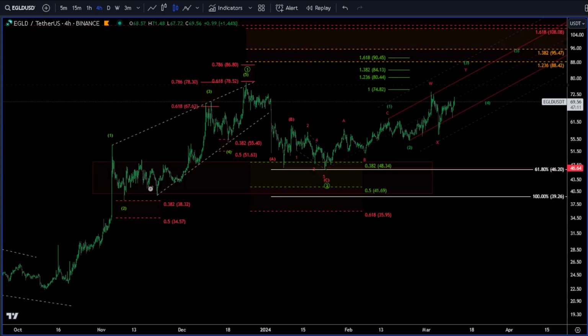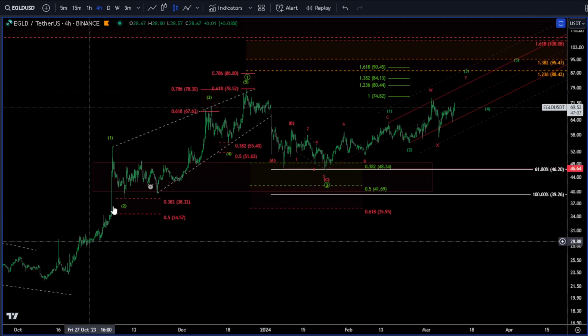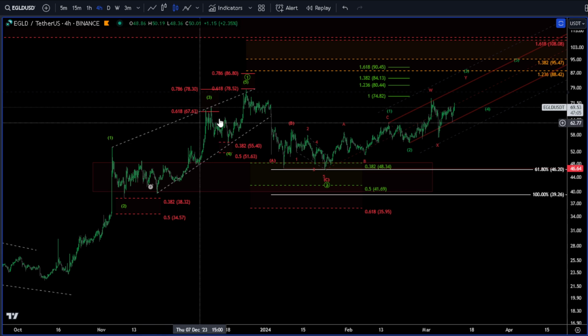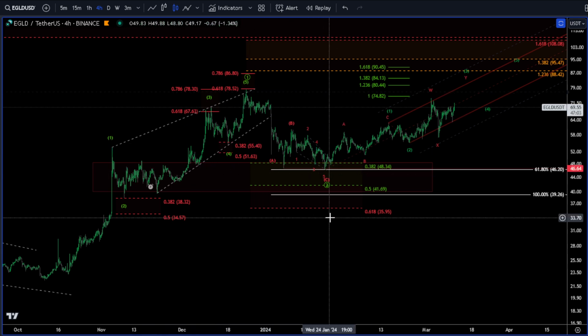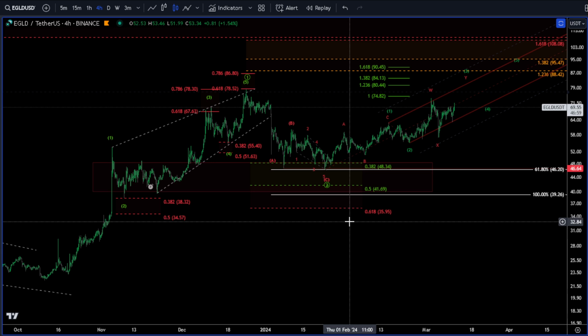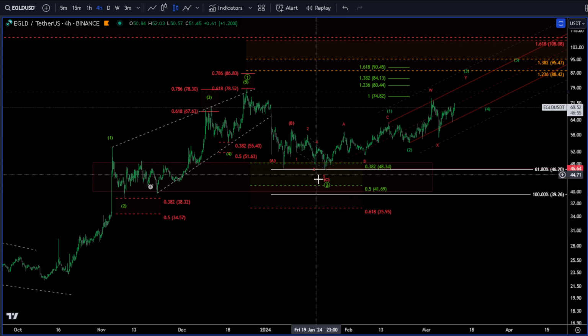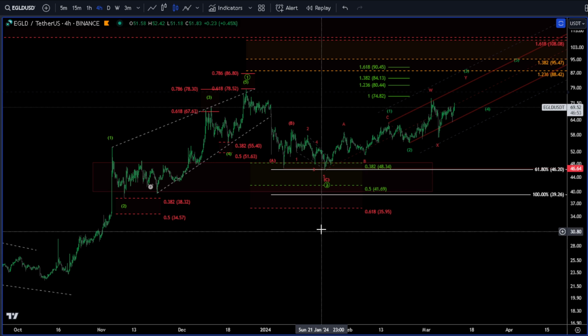It's been a while since we've covered this one. Just wanted to go over it. We were covering it back here when we were expecting this to be a diagonal and we get a move to the downside. That was our buy zone where we wanted to see support between 35 and 48. We just took through the high end of that.